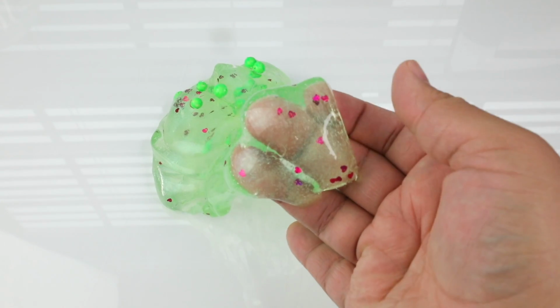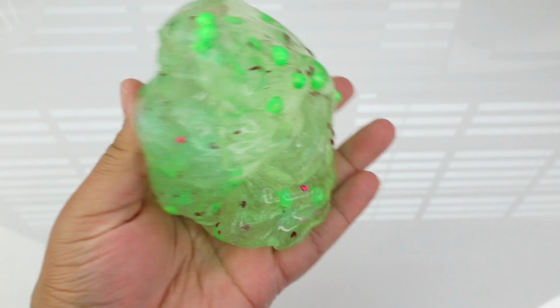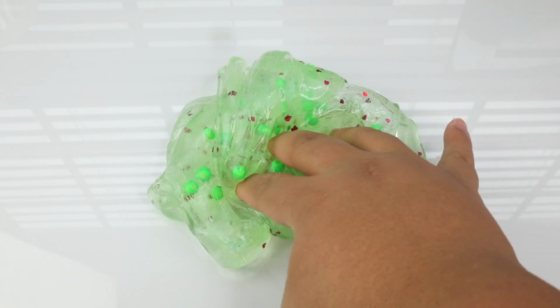Under flash, it looks amazing. It's just under my lighting, it didn't really look that great. But I assure you, it does have a pearlescent shift. It's really pretty. It's unscented for clarity, of course. And then it does have those large green foam beads in it, and of course some heart glitters because the Grinch does have a heart, you know.